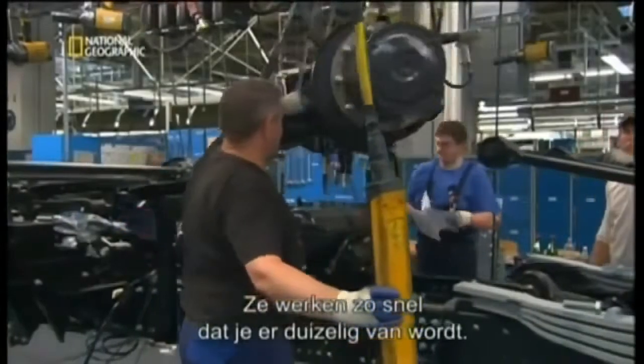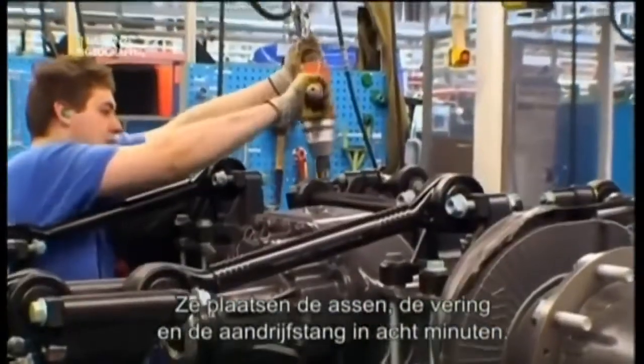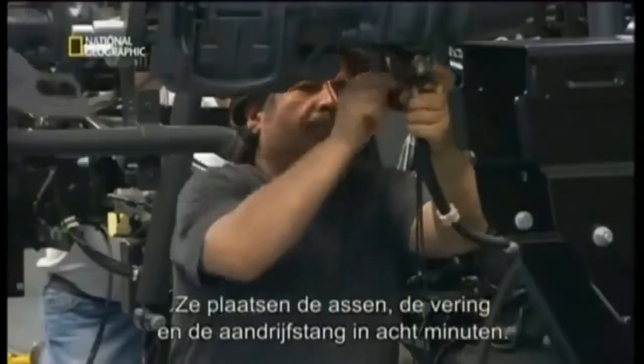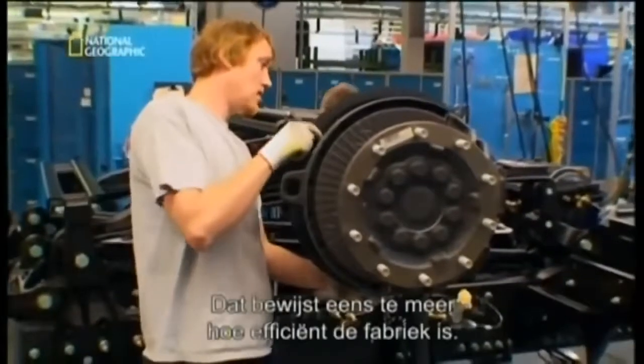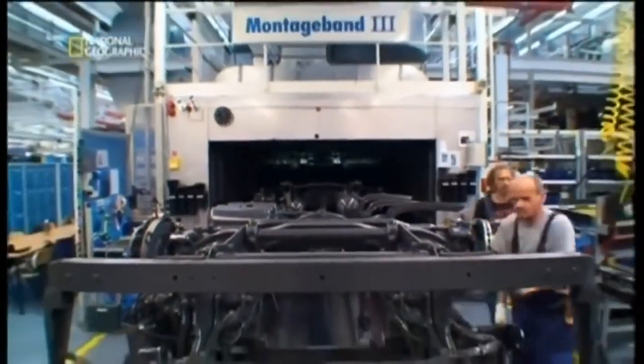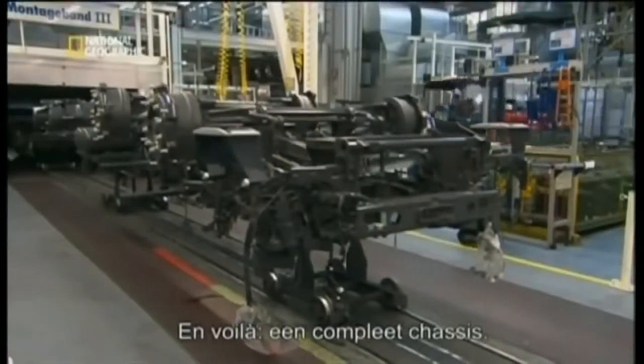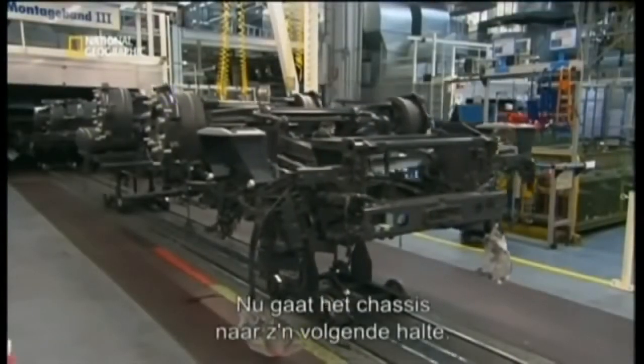They work so fast, it makes your head spin. One team can install axles, springs, and drive shaft in 8 minutes flat. More proof of the plant's efficiency. And there you have it, a complete chassis. Now it moves on to its next stop.